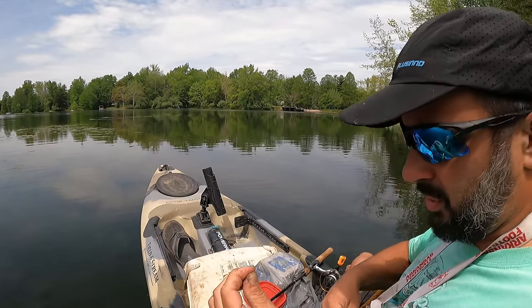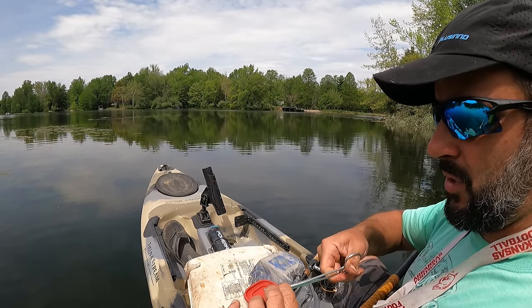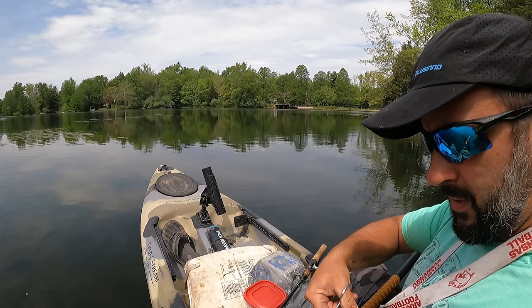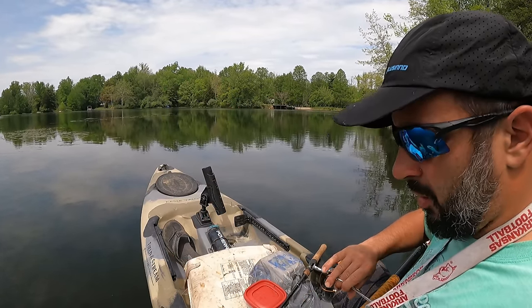So instead of putting a new hook on and going to all that effort, I'm actually just gonna widen this hook. This is one of the nice things about golden Aberdeens. These are so flexible. Look, I just changed the shape of this hook and made it a much wider hook.